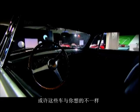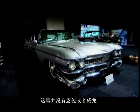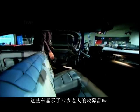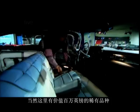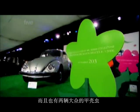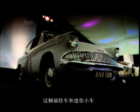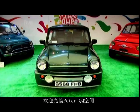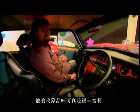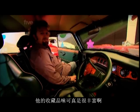It's not what you might expect. There are no Enzos or Veyrons here. The collection reflects 77-year-old Ecclestone's far more eclectic taste. Sure, there are rare classics worth millions, but there are also 2 Volkswagen Beetles, a Ford Anglia, and a Mini. And I have to say, Bernie, in the nicest possible way, you've got well dodgy taste.